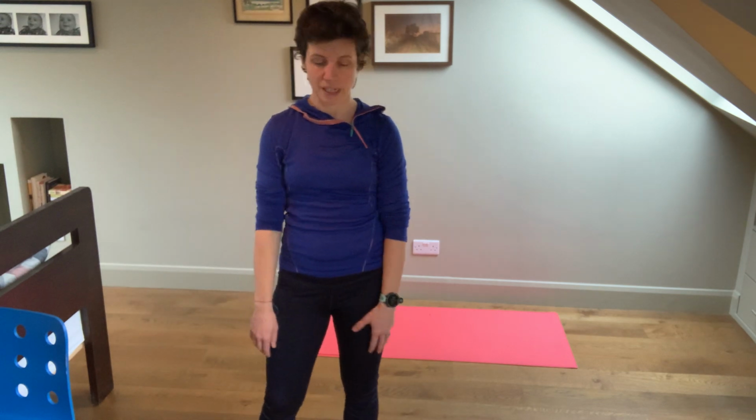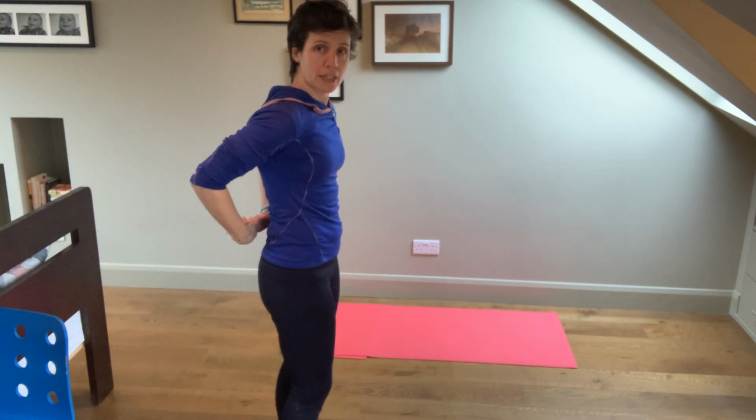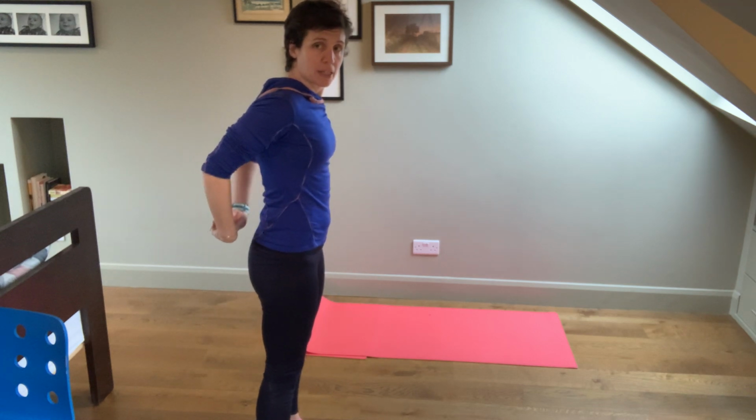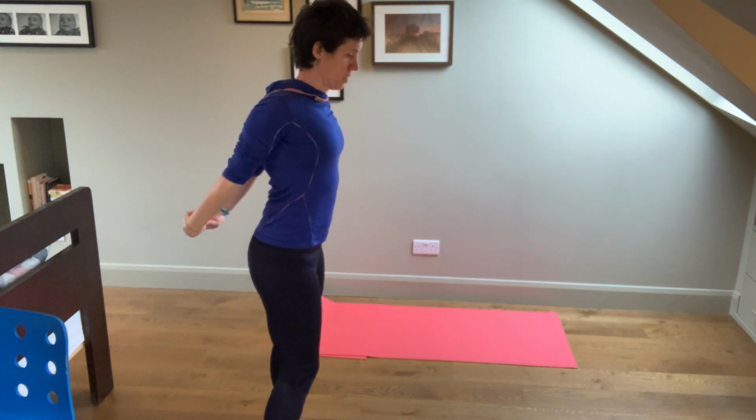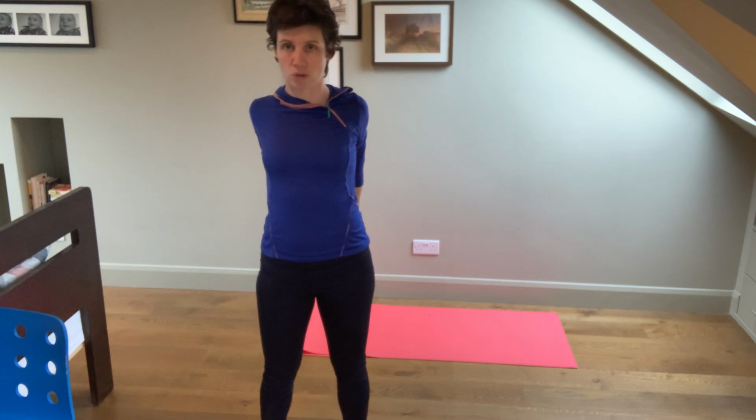Good. Okay, nearly there. Last one we're going to do is just a really simple chest stretch. So opening up through the pectorals here and a little bit the shoulders. Just link your hands together at the back here, pull them back and down. Make sure you keep your neck and your head nice and central, so you're not straining your neck.